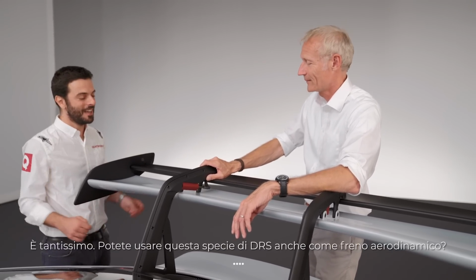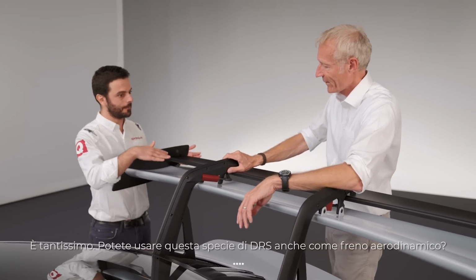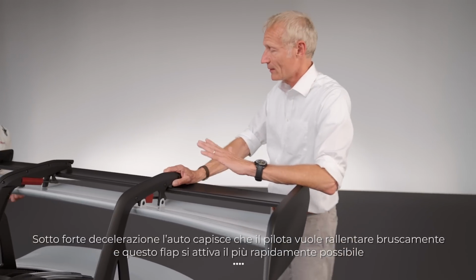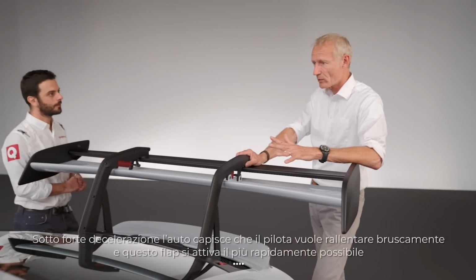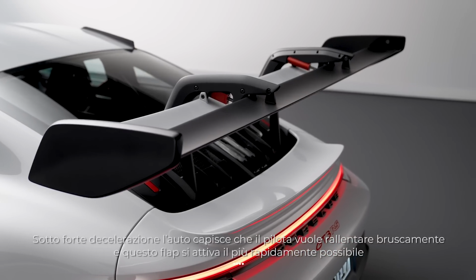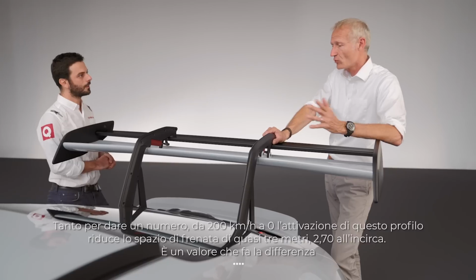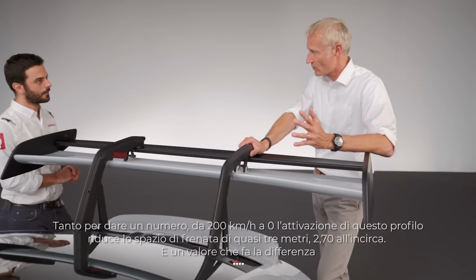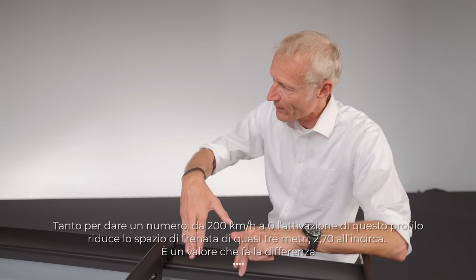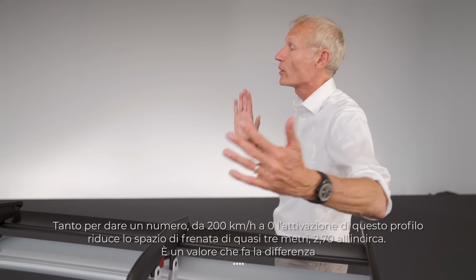Wow. That's huge. And can you also use this kind of drag reduction system in terms of aerodynamic braking, probably? Absolutely. Under hard braking, if the car notices the driver has to make a stop as soon as possible, that thing goes up. So it's automated. And just to give you a number, if we brake from 200 to 0, the effect of getting this flap in the upwards position is almost 3 meters, 2 meters 70, something like that, that you have a shorter stopping distance.